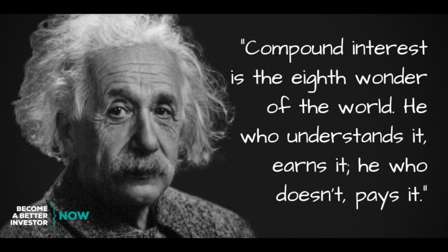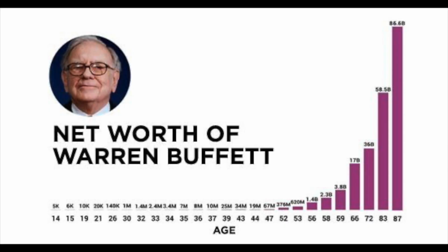Moving on to the final step, step number 6, which is to think long-term. One of the famous quotes from Albert Einstein on compound interest, which I absolutely love: "He who understands it, earns it; he who doesn't, pays it." And this couldn't be more true, because if you look at Warren Buffett's net worth growth over the course of his lifetime, you will see that the bulk of his net worth gain came in the latter years of his life. And I say that like he's dead, he's still alive. Warren Buffett's net worth grew more in the last 4 years alone than it had done during the first 70 years of him living on this planet.